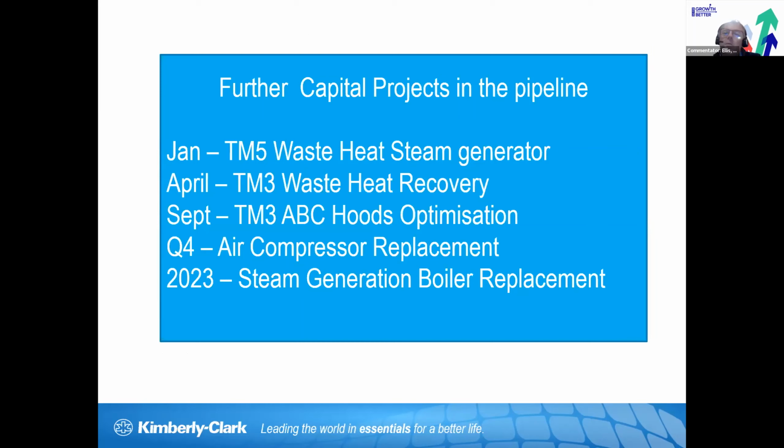In September, we'll be taking the hoods, which are huge gas burning hoods, and we'll try to optimize those with new technology. Our sister mill down in the southeast has done that, and they've just taken 15% of gas usage out. We're hoping for a 15% reduction there. And then as part of this year, we're replacing all our old compressors, some of which are nearly 50 years old. So we should get significant savings and CO2 reduction there as well.